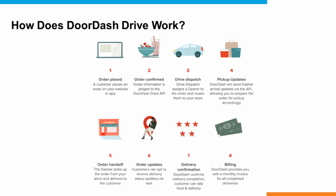When the customer is making their order, Revel will send a ping to the Drive API to confirm that we can fulfill the delivery and when we can do it, and make sure that we are committing to being on time, et cetera. Once we have a delivery sent through the API to our system, we'll dispatch a driver at the appropriate time. We usually try to dispatch a driver roughly 15 to 20 minutes ahead of the requested pickup time.